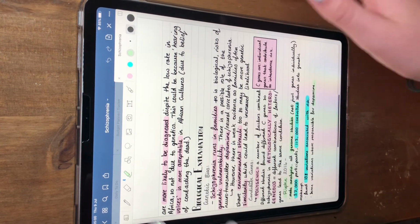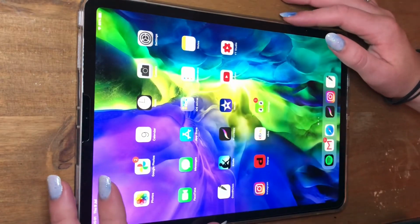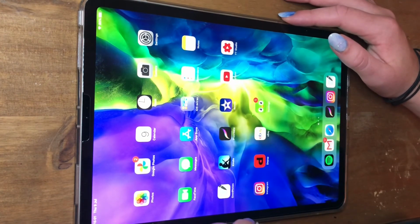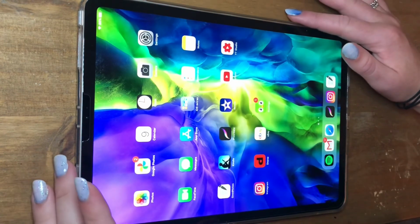This is so lightweight, compact and easy. All you've got to do is keep it charged. In terms of price, it is expensive. This particular model, which is 128 gigabytes and Wi-Fi, not cellular, was £769. It was a lot of money.